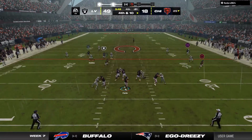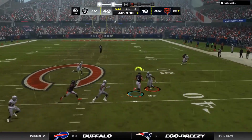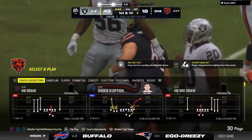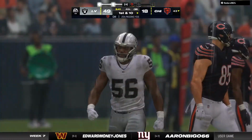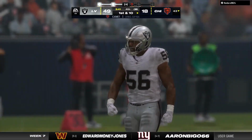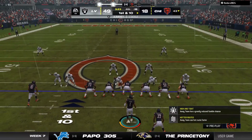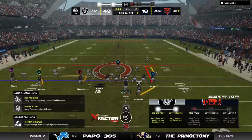Fourth down, Fields has to have this one. Pass taken in by his big tight end. And he is going to have the Bears first down as they manage to convert. And that'll keep the drive alive. Here we go, Scott. First down. 1st and 10 at the 43-yard line.